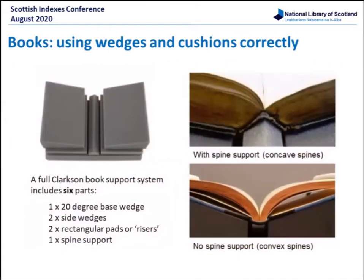A complete Clarkson book support system comprises one base wedge, two side wedges, two rectangular risers, and one spine support. It's important to note that a riser should be placed beneath the relevant side wedge to support the board and the joint when the book is open towards the front or back. Snake weights should be used to secure the pages. Unless the book is very thick, risers are not needed for a middle opening.